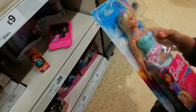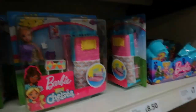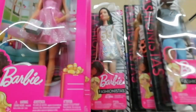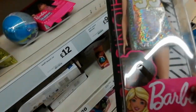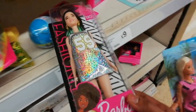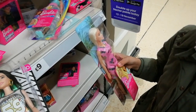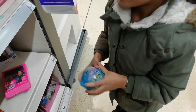Dreamtopia. Wow. Wait, are those allowed? Did you say Dreamtopia? That's Fashionista. Look behind that one. So this is Fashionista. There's a Fashionista. That's cool. She has green hair. But I think I decided I want this one. Which one? This one. Yeah. Wait, I'll just get a Pinkie Pop. I don't know which one to get.